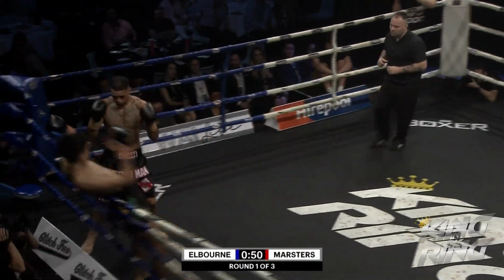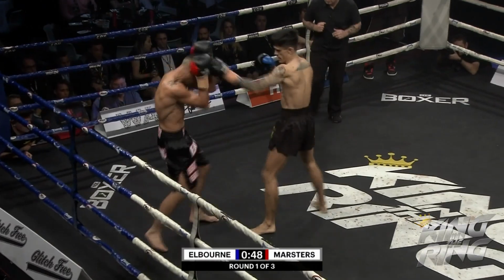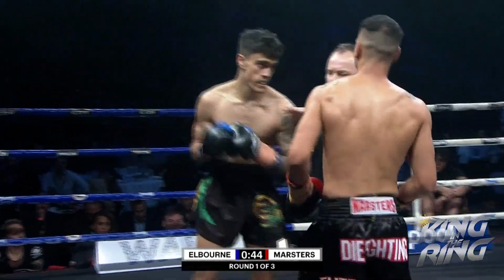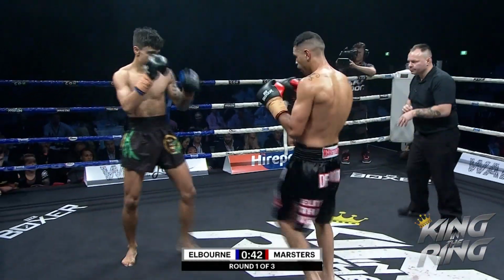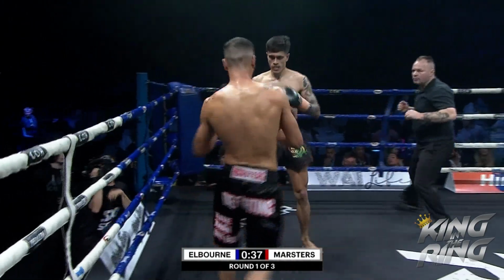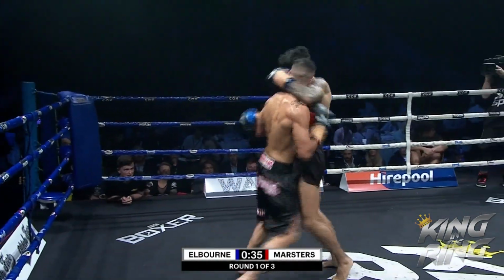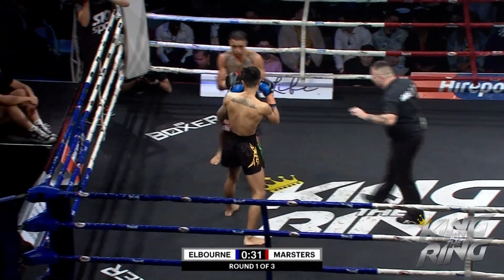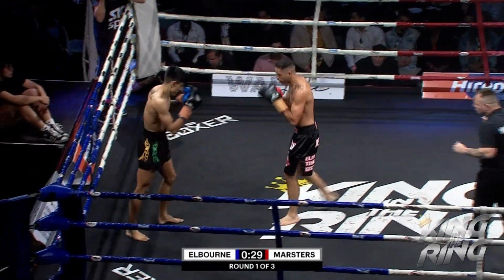Elbourne though, he's working well with his kicks, but he needs to add those hands in. Marsters needs to be cautious about dropping his hands like that before the referee calls the break. Thudding right hand there to the body. It was all started off by a solid... Again, not liking the way he's just dropping those hands before the referee has called break.